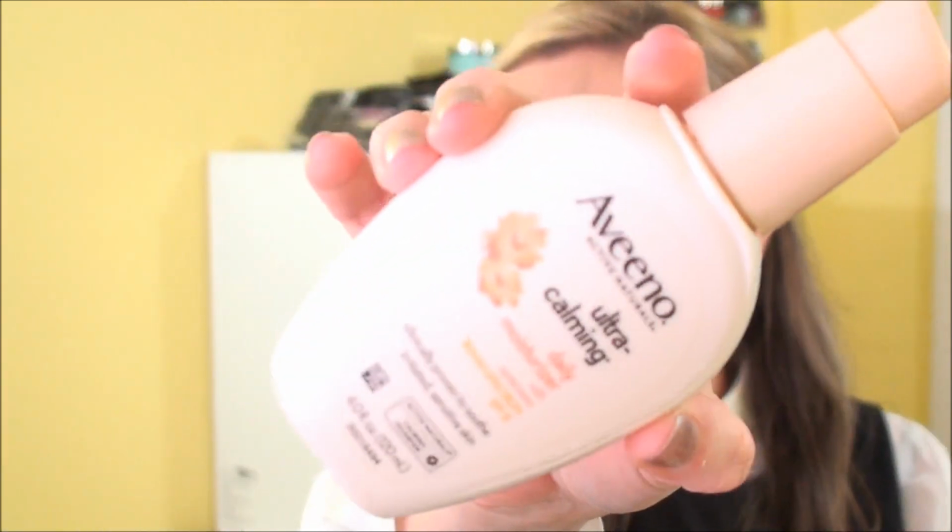I have an Aveeno Ultra Calming Daily Moisturizer with broad spectrum SPF 15 in it. I have been using this for a good long while. I believe my friend Miley gave this to me. Thank you, Miley. It is gone. When Hannah was here, we were getting near the bottom, and I've dragged it out a little bit, but it is a total goner.